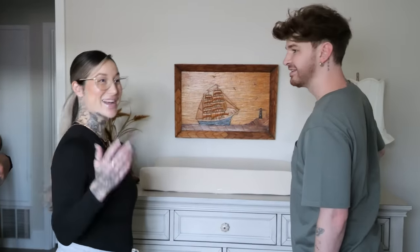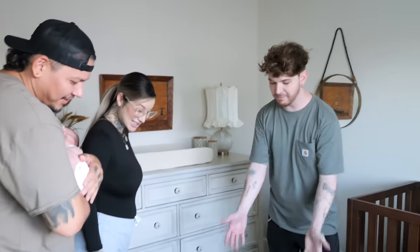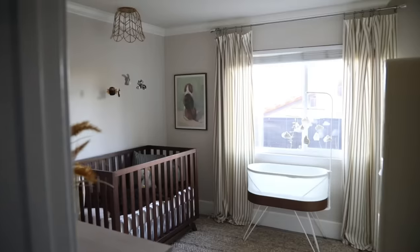Ooh, it smells like fresh paint in here, which is so cool. I love it, and how cute. Do you like it? I'm obsessed. And oh my gosh, Maui and Koa are obsessed with the rug in here. Isn't it so good, the rug? It's so comfy.